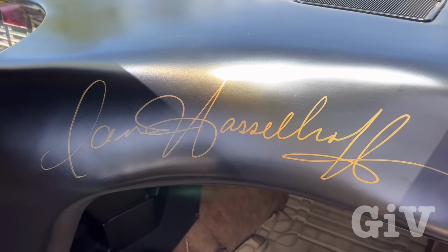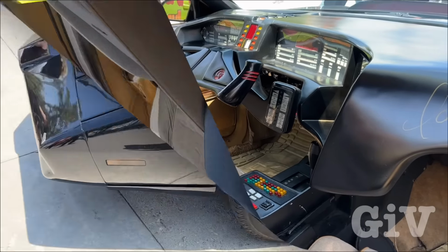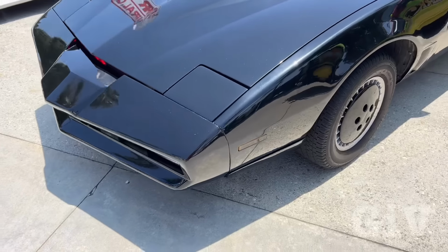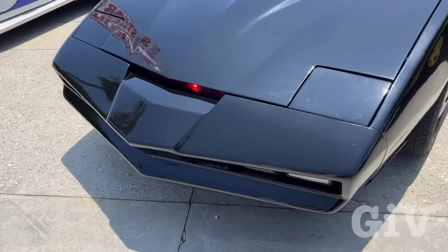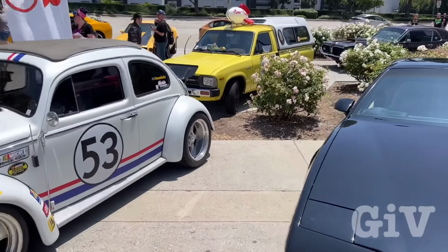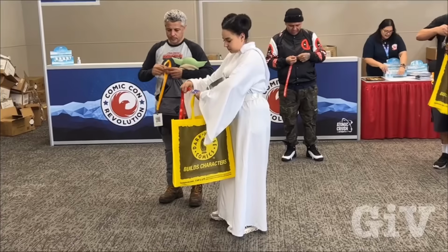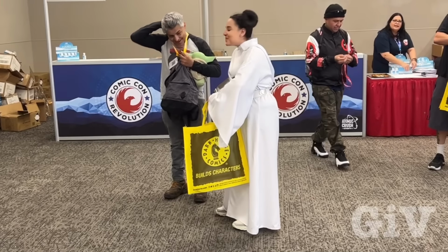There's David Hasselhoff's signature. He was sitting in that car. Man, I was so happy the first time I was at Universal Studios. They had them displayed, and I took a whole bunch of pictures. There's Herbie fully loaded. Welcome to the Comic-Con Revolution, right here in Ontario. Princess Leia just got her tote bag right here.